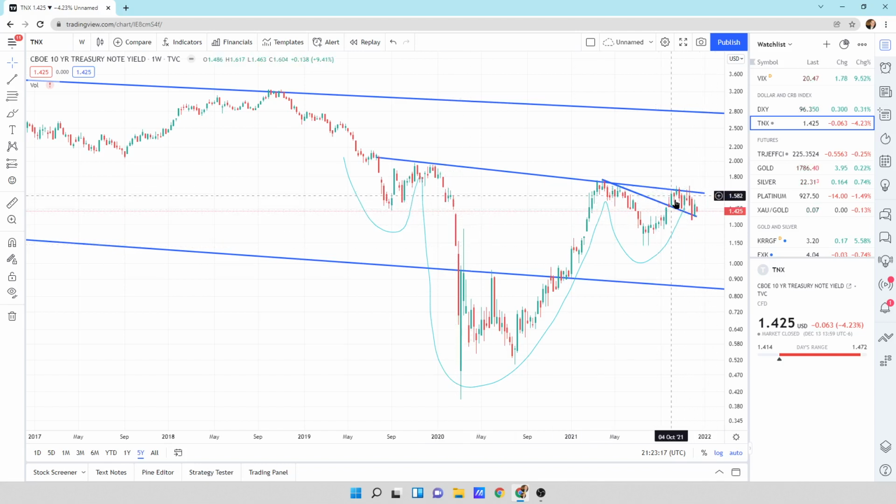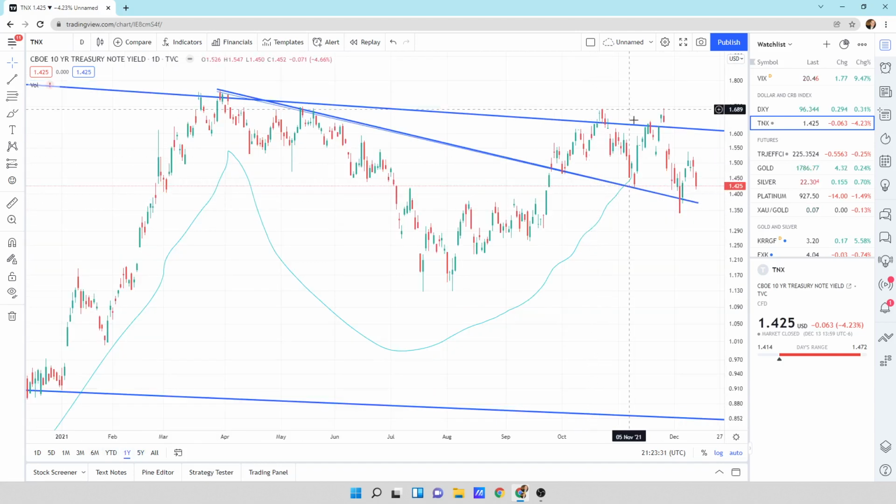We're just kind of chilling out, going sideways here. We do have some support kind of where it's at back here. And we're not diving down. We're not really going up. We're going kind of nowhere, just chopping sideways for the most part. And that's us chopping sideways right there. So no clear direction, really. I don't think the market's perceiving inflation. I don't think it's perceiving a market sell-off either. It's just chopping sideways.